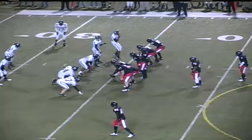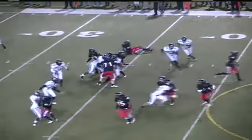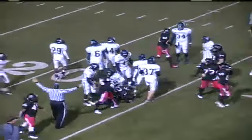Here might be one right now. Toss sweep coming around this near side for the Cavaliers. Jet Snelling. Jet going to get across the 30. Wow. Man, look how fast. Loses the ball. On the ground. We get on it. Cavaliers got it. Yep, we get on it down at about the 24-yard line.